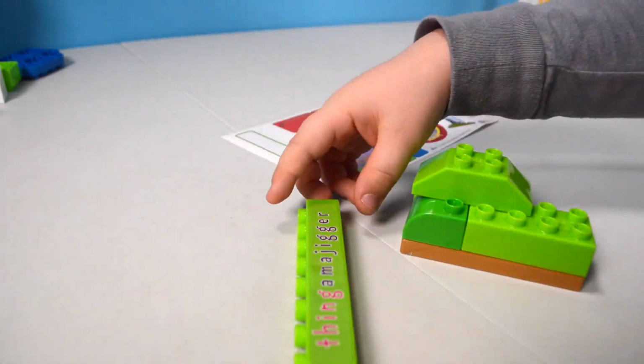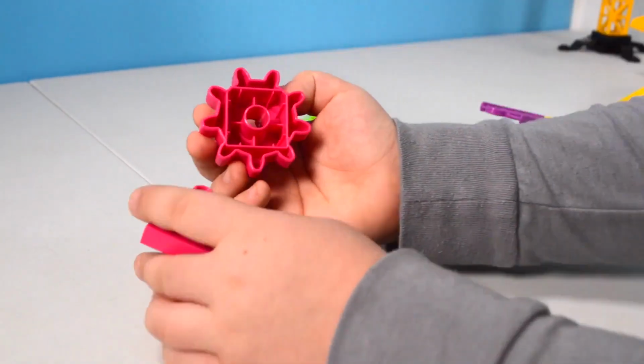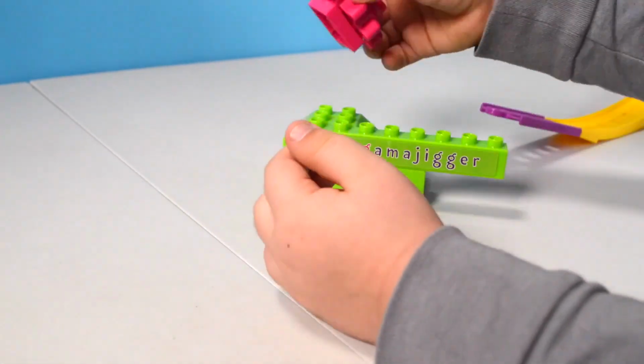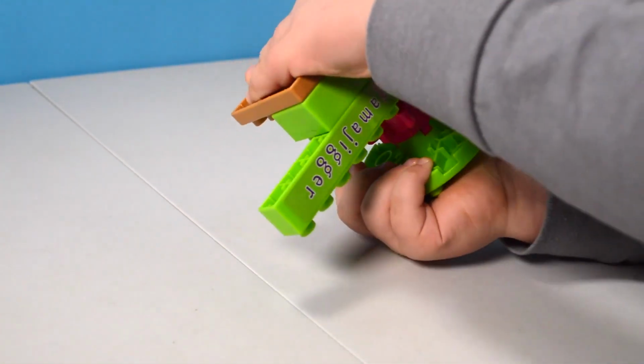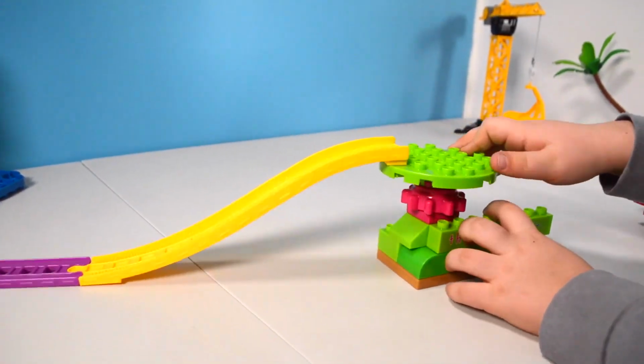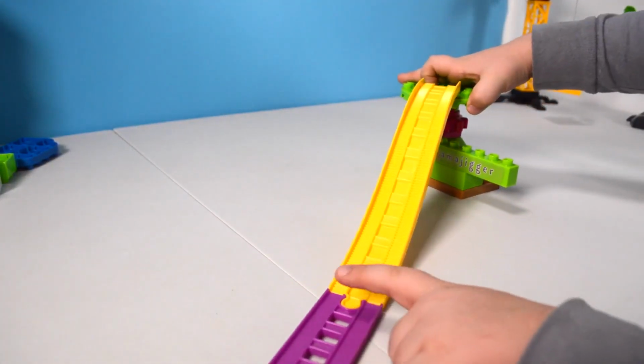Great. It's perfect. Oh, remember the piece I built earlier? I need it. So now all you have to do is... There. Now attach it here. We built a ramp. Look, you can angle it to wherever you want. And it can also connect to other tracks.